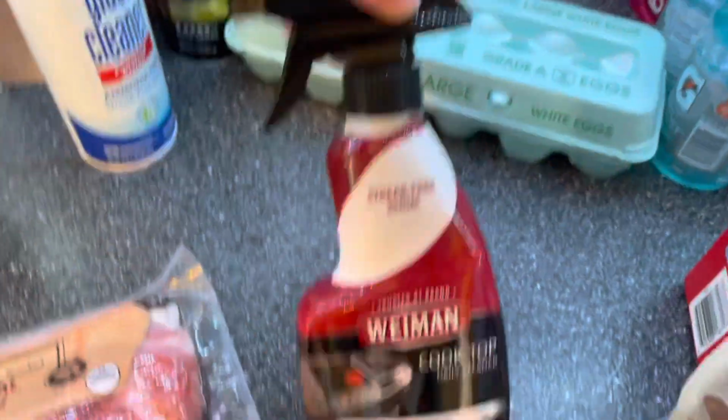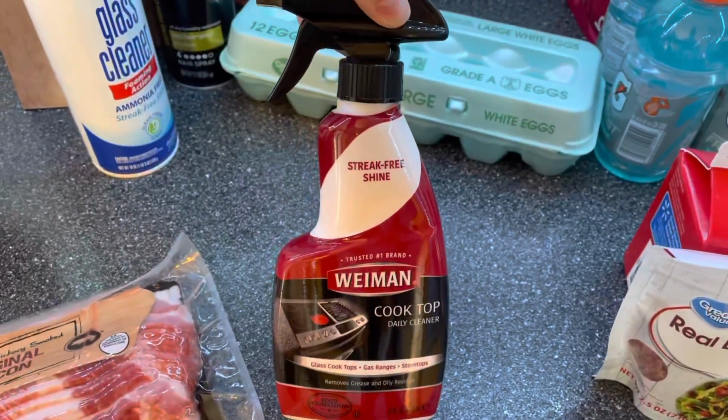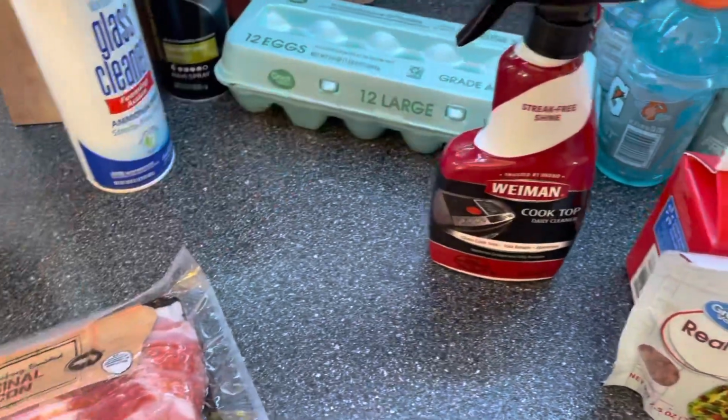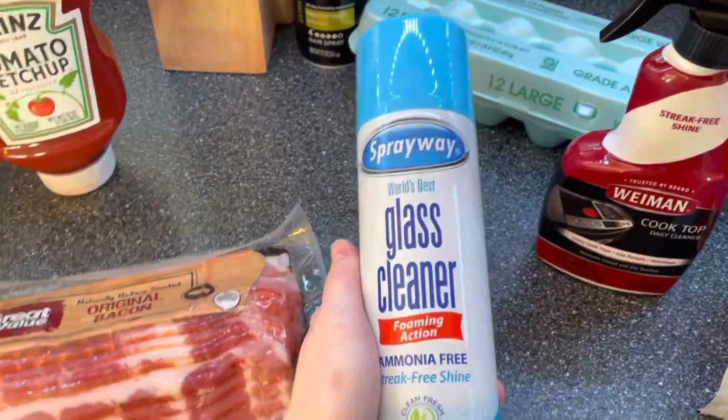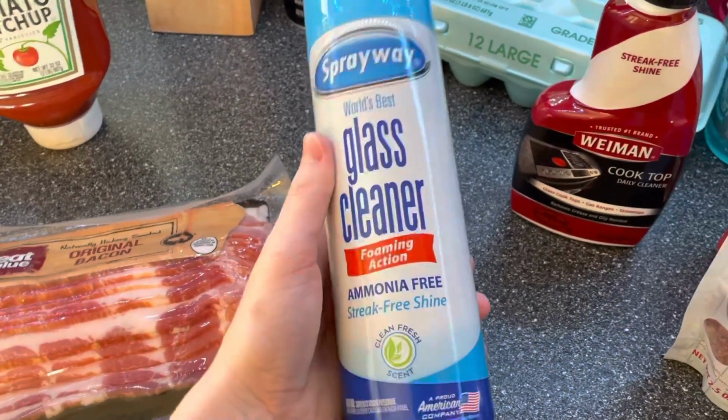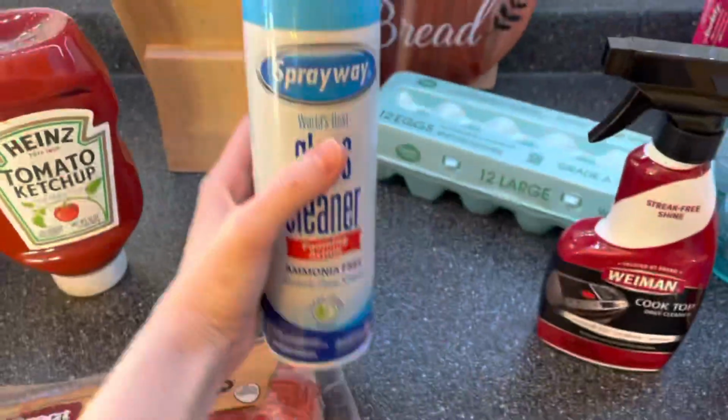And then I had to pick up some more cooktop cleaner for my stove. And I'm also gonna try out this glass cleaner on my glass shower door to see how that works. And I will let you know how I like it.